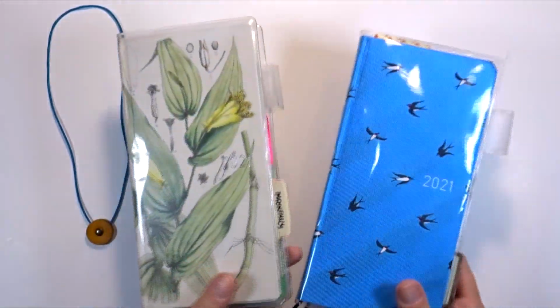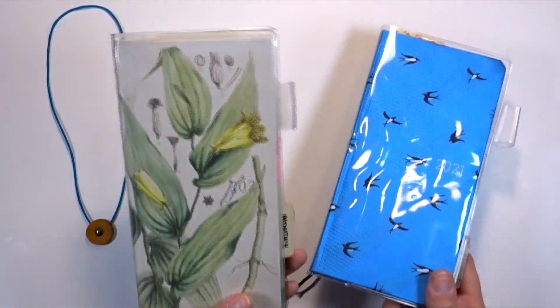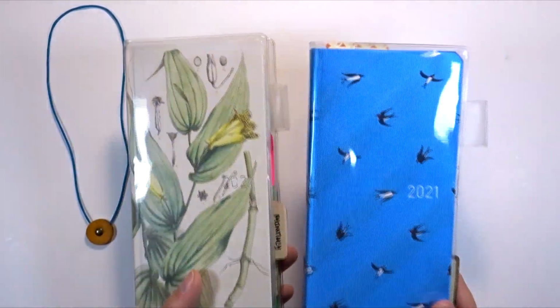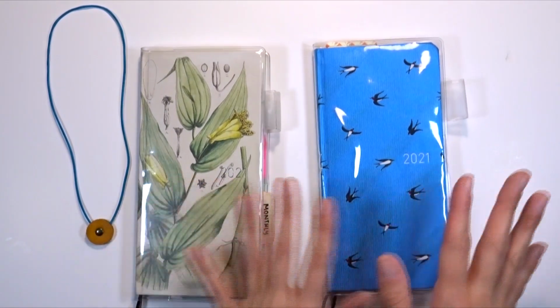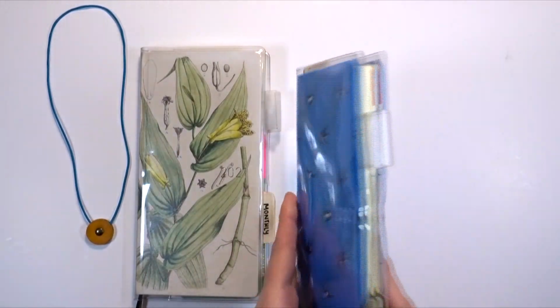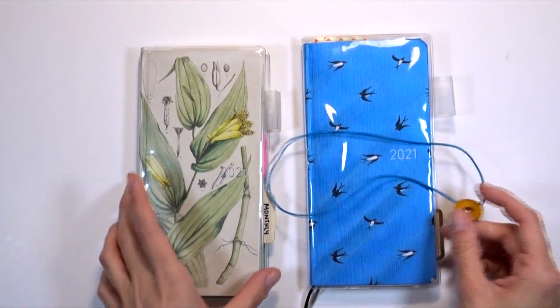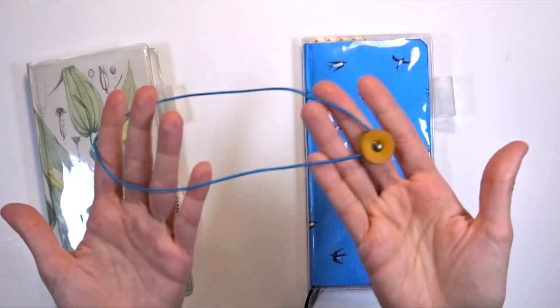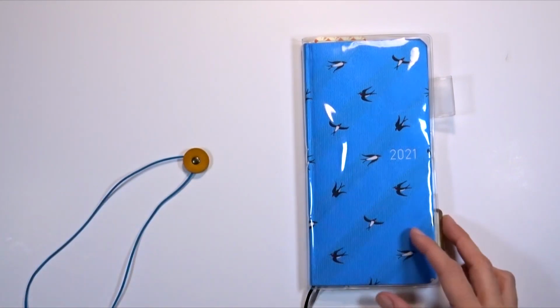But I was really loving both of these, and I was like, which one should I use as my main planner? I can only pick one. And I was like, why should I only pick one? So I ended up picking two and deciding that I would use one of them as my main planner, which is this one, and the other I would use as a gratitude journal. So that's what I did. And I even got a matching elastic band for it in blue. Unfortunately, I've not been keeping up with it.